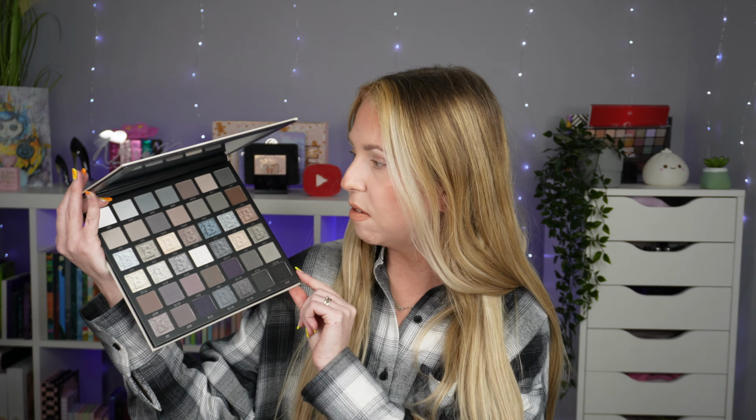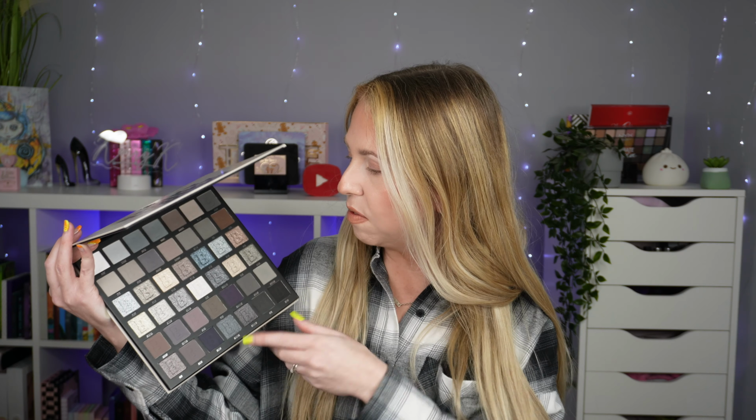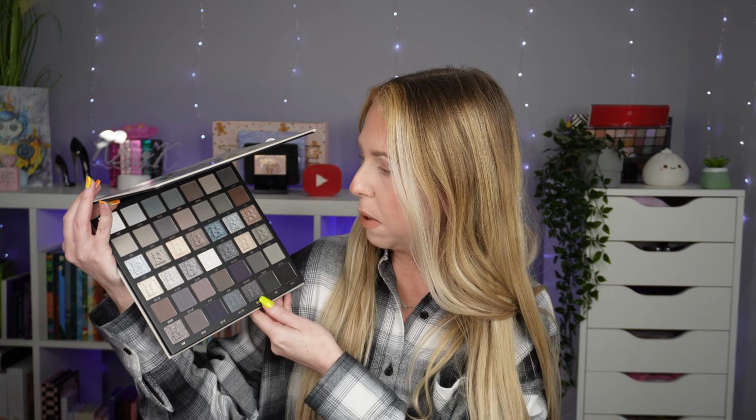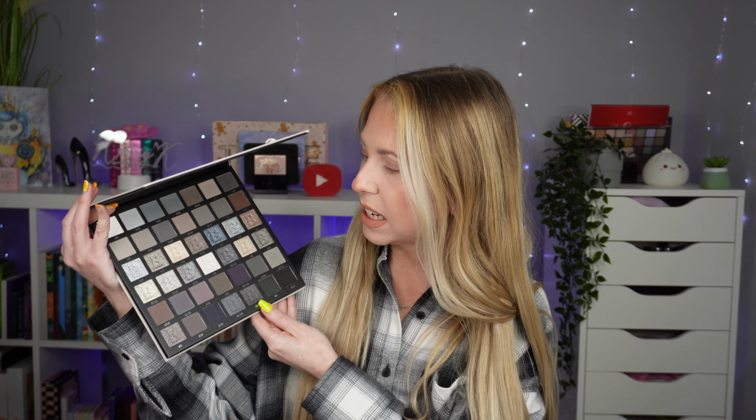Especially this one looks like a really deep navy, and of course we have a black and we have a matte white. I love a matte white. I love a matte white in a corner. Maybe that's what we're gonna do, who knows. But we do have these 2 big rows of shimmers in the middle, and we do have a few dotted at the bottom.